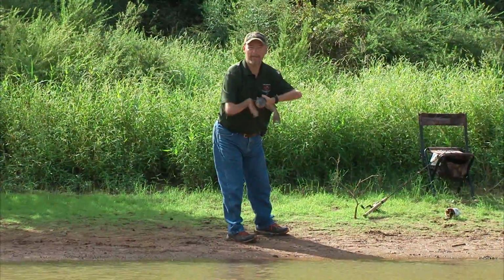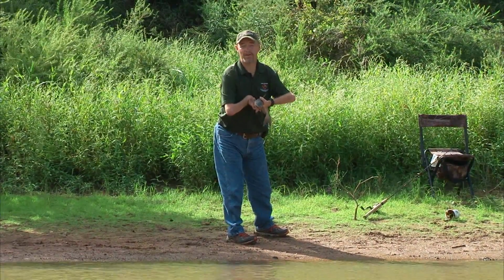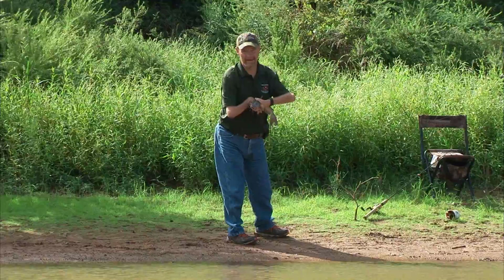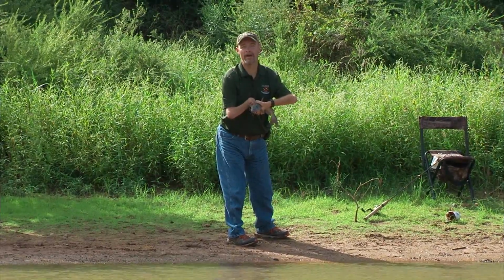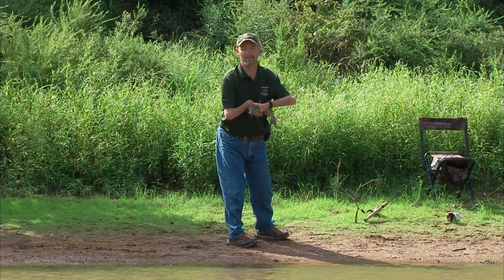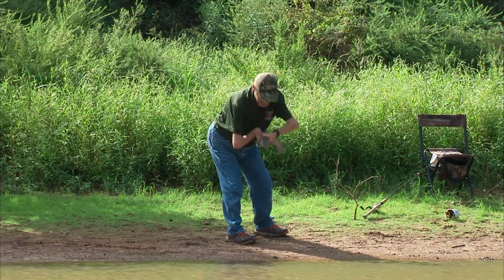You know, one of the great things about fishing farm ponds is that they're ideally suited for taking kids. Coming up next, we're going to look at one of our favorite pieces from 2005 of Wade Free fishing a farm pond with his boys.